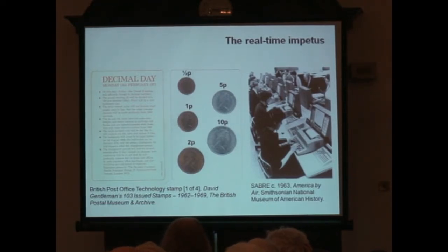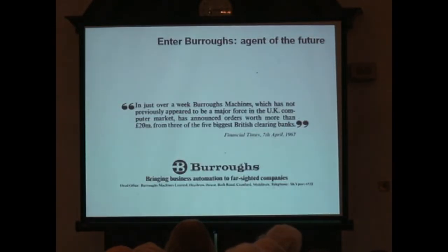And Sabre, American Airlines' reservation system, had proved that real-time had commercial applications. So there was a reference system there. And Burroughs came along and sold itself against IBM as this company that was forward-thinking in terms of technology. It understood banking needs. It came from a banking background. Most importantly, probably, it undercut IBM on price.